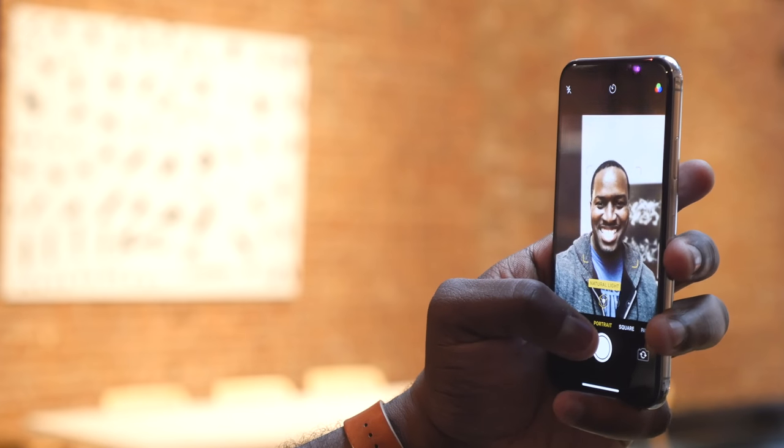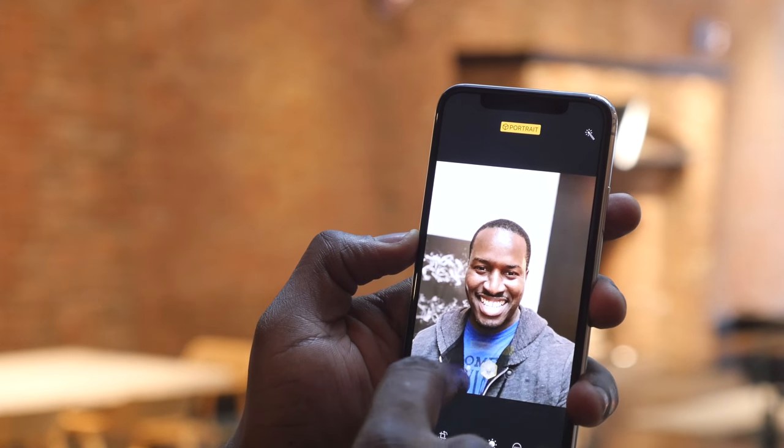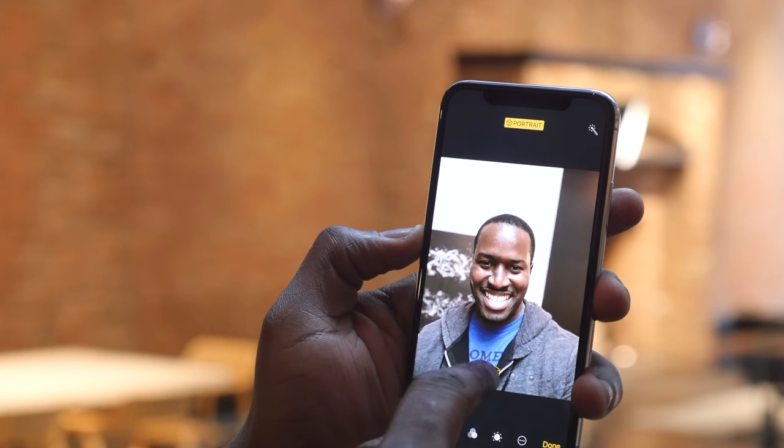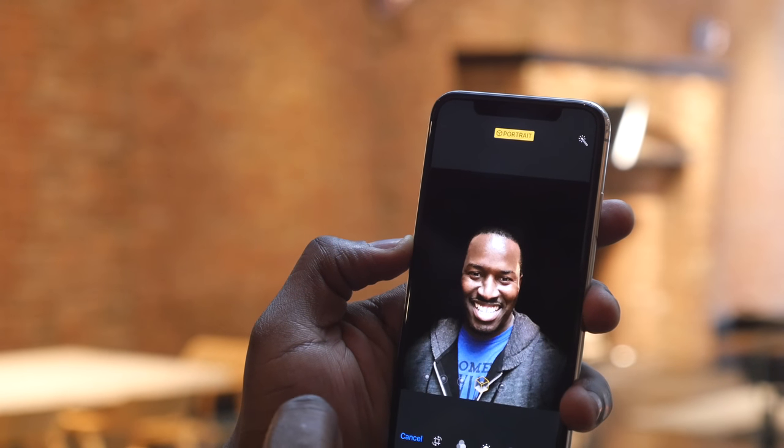I can't say at this point whether this front-facing selfie portrait mode is going to be able to beat the likes of the Google Pixel 2, but I will say having the ability to use the different portrait lighting effects that you can do with the rear-facing camera and being able to use those with the front-facing camera is definitely going to help out when you don't have enough light to kind of spice up your picture a little bit. So overall, I would say they look pretty good, but I really can't wait to get the phone in my hand full time so I can actually test out these selfies a little bit more.